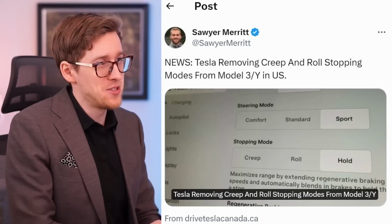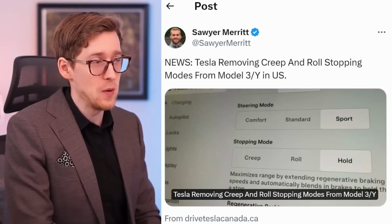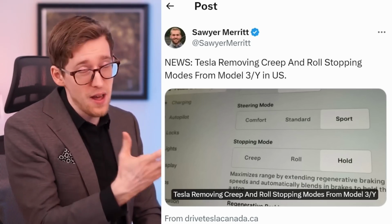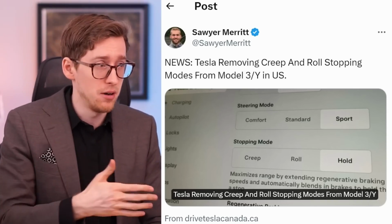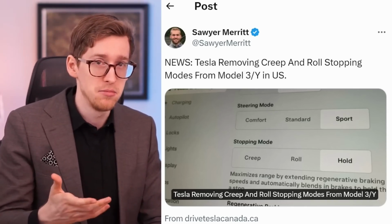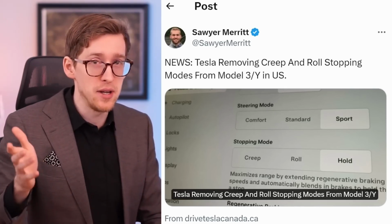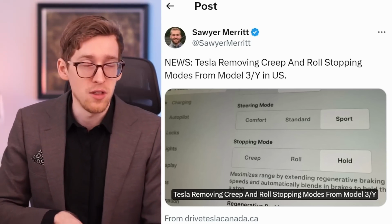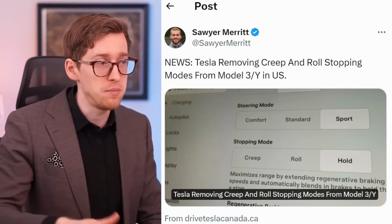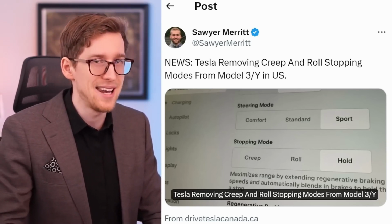Some people are about to get disappointed because Tesla is removing creep and roll stopping modes from Model 3s and Ys in the US. Now, I personally used the hold mode, which basically means when you stop, the car just stops and it doesn't move. My friend uses a creep mode, which is exactly how a gas-powered vehicle works. Unless you press on the brake, the car keeps creeping, and I think some people will not like that this mode is going to be taken away from them.